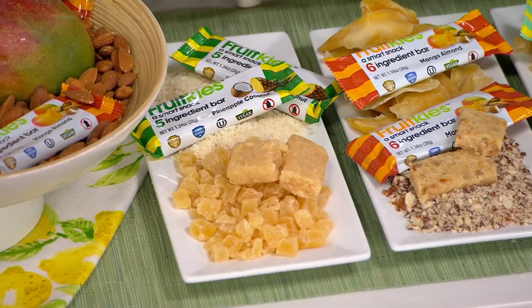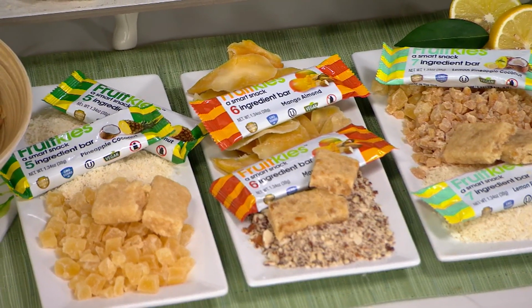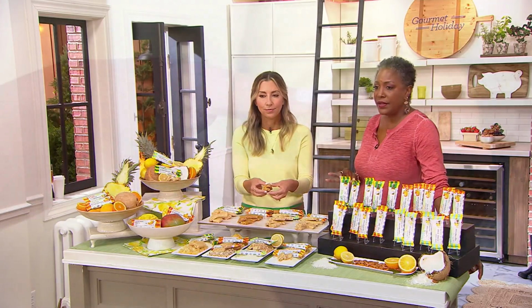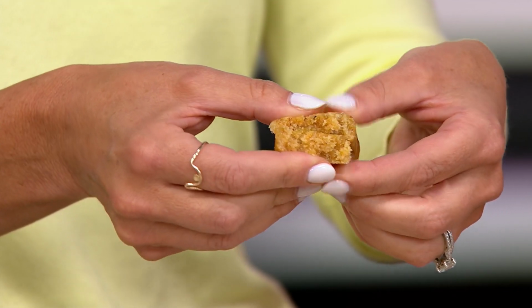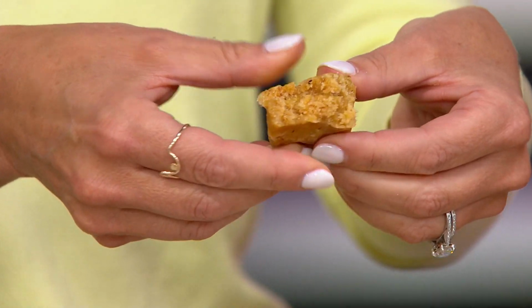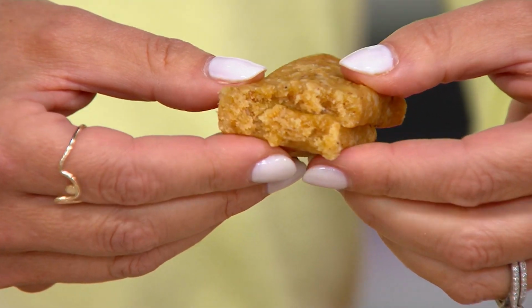The next one that I love is the orange pineapple coconut. You have that brightness and freshness of true orange added to the pineapple and coconut we just talked about. And it's fresh coconut, so it's not that coconut where you feel like you're chewing and chewing and then chewing again, and it gets stuck in your teeth. Look at how soft, how tender. You can see the orange in there.